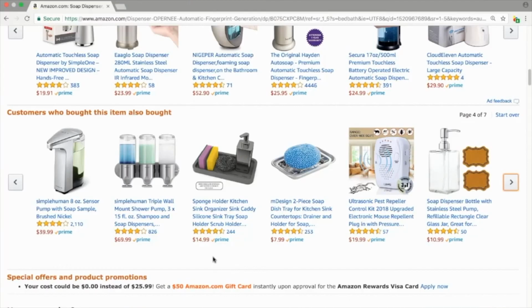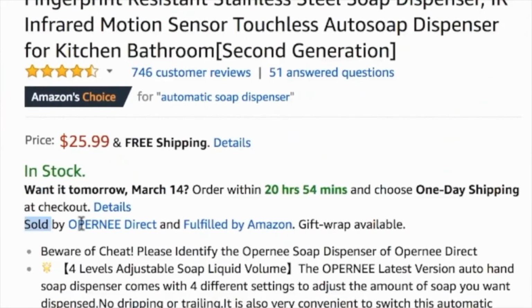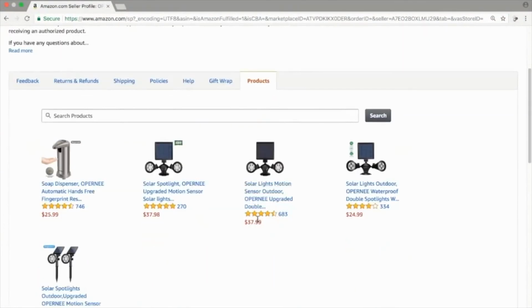Another way is to use your competitors. Again, let's go back to the soap dispenser and I'll show you exactly how you find what else they are selling. If I go back to the top, what you're looking for, if you scroll down a little bit, is this "sold by" name here. That's the brand name. You just want to click on it. It opens this page, and then click on products. And you just look at the other kinds of products they sell.